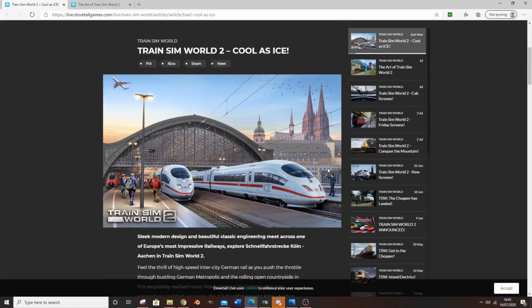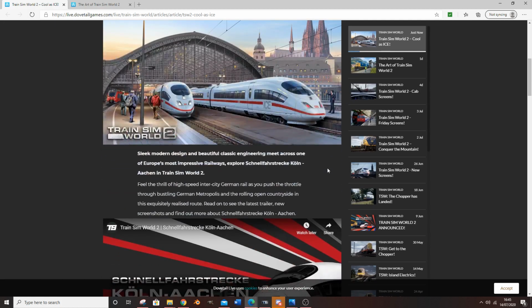So let's have a read through that. Train Sim World 2, Cool as Ice. Sleek, modern design and beautiful classic engineering meet across one of Europe's most impressive railways. Explore the route that I won't try and pronounce once again, because every time I try it, I always mess up, in Train Sim World 2.